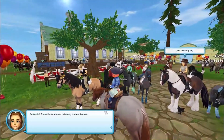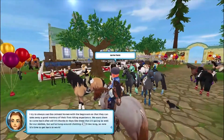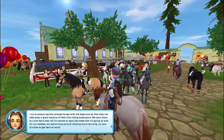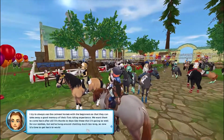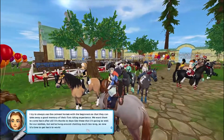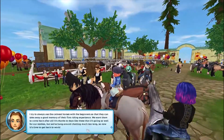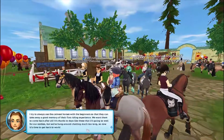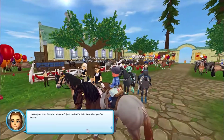Fantastic, those 3 are chemists. Okay, that's horses. I try to always use the chemist horses with the beginners so that they can take away a good memory of their first riding experience. We want them to come back after all. It's thanks to days like these that it's going so well for our stables, but we've hung around chatting much too long, so now it's time to get back to work. I mean, you too, Natalia. You can't just have a job.